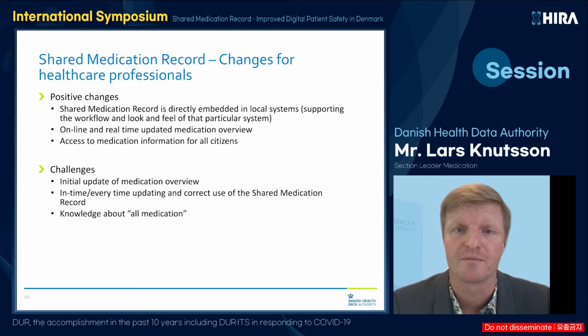Another benefit for the healthcare professionals is that the citizens themselves can also see the medication information. And that actually helps the healthcare professional, because the citizen can tell the healthcare professionals that their medication record needs to be added some things, if that is the case. Some of the challenges for this system has been in the initial update of the medication overview. As I told you before, all the medication records for every citizen need to be updated. And this has, of course, been a process.